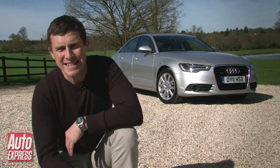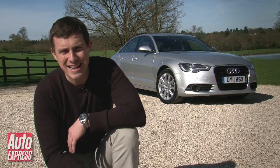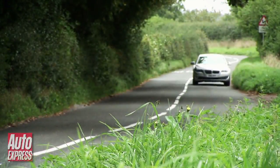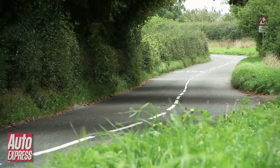Audi claims its new A6 is the most advanced, the most efficient and the most desirable car in its class. Basically what they're saying is it's better than all its rivals. But is it? To find out, I'm going to see how it measures up to the Mercedes E-Class and BMW 5 Series. So let's kick off with what's new about Audi.